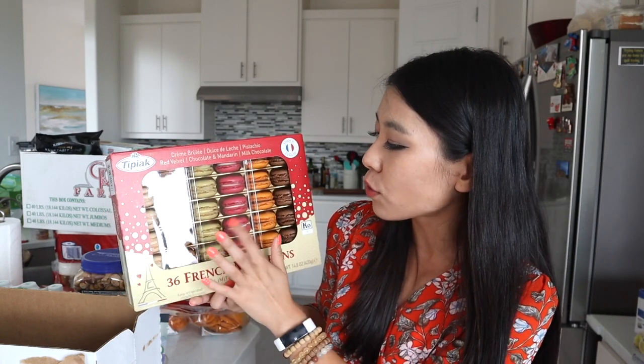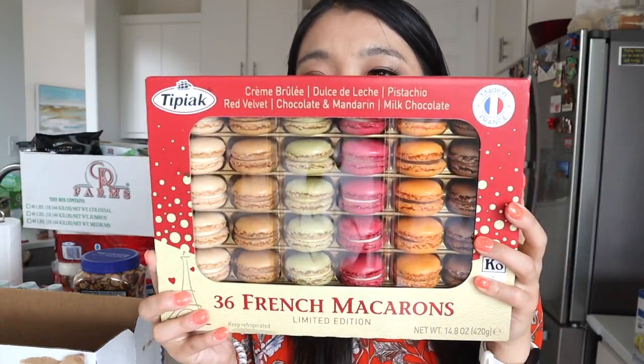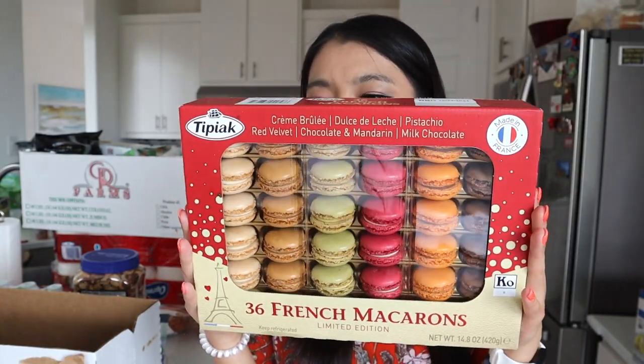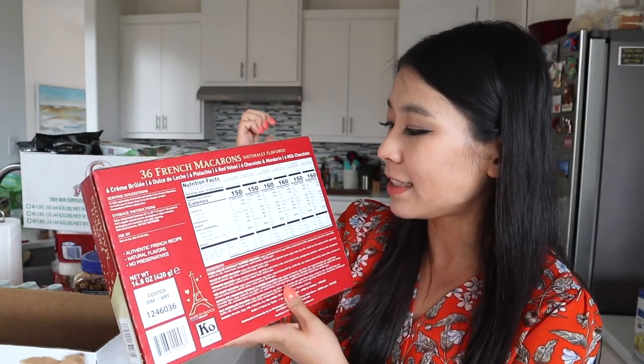There are 6 flavors, 36 macarons. So these are really good to bring to the office because they're something really, really small. It's such a small dessert. Each macaron is about 150 calories to 160 calories.